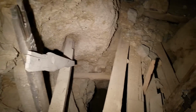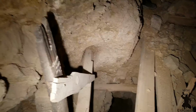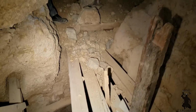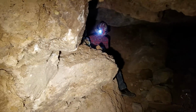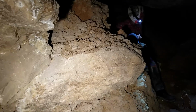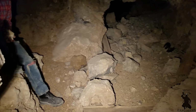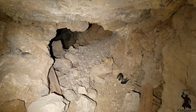Pretty. On this, we think they had a windlass here because you can see there's a slot there, a slot here, and this doesn't go down all that far. So, anyway, interesting crystal formation for sure, and very robust false floor.